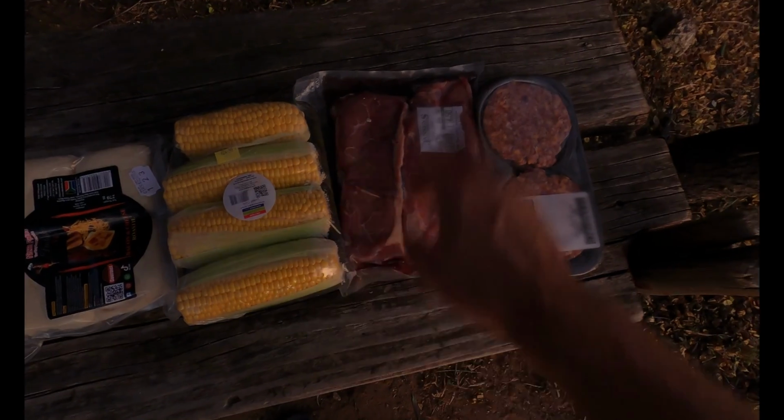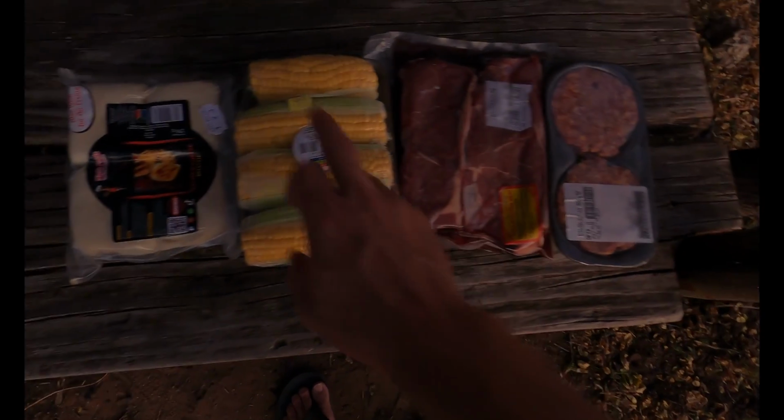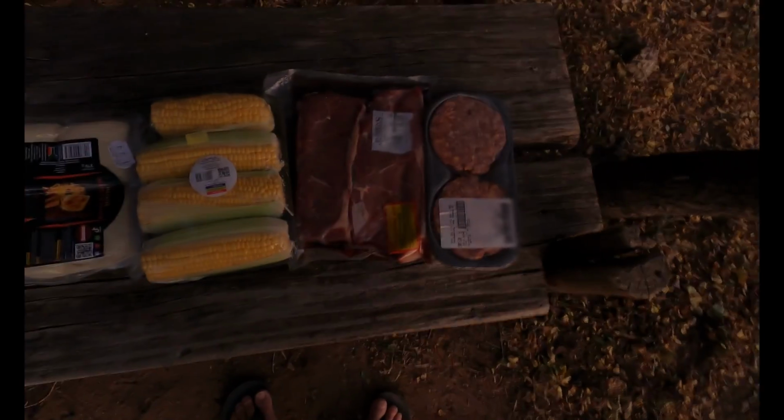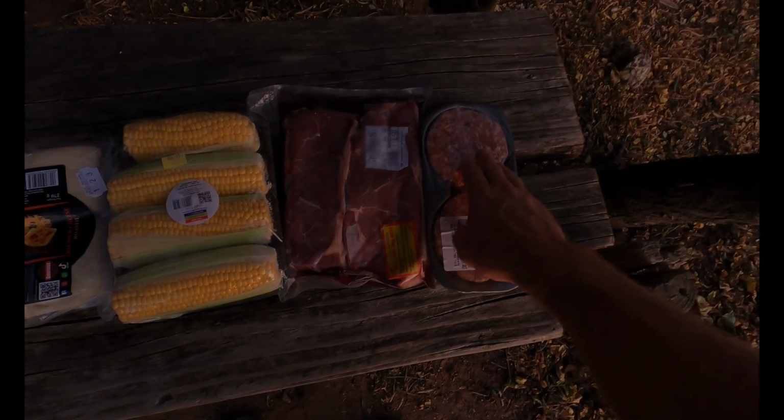So on the menu for tonight is nice rump and some mealies and some toasties or roasties, whatever you might call it. And then gonna breakfast tonight. It will be lunch for tomorrow afternoon.